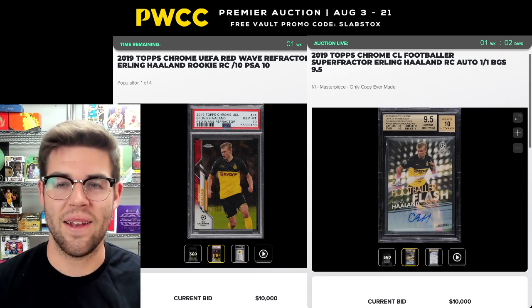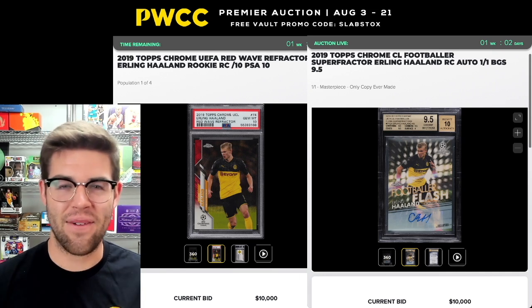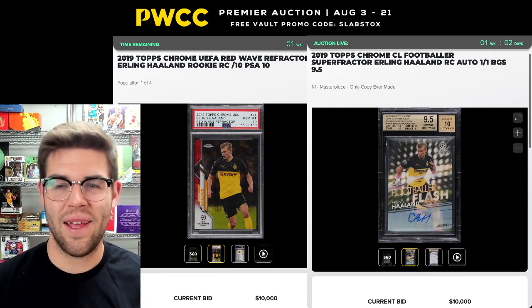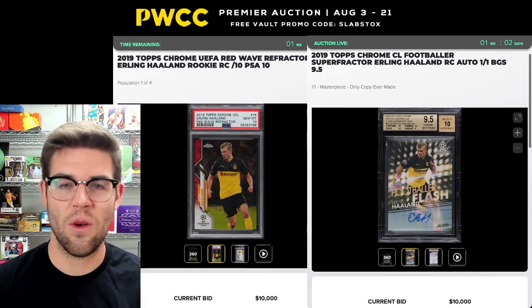Lots to be decided. I'm going to let you all decide for yourselves on which one you'd rather have in your collection. I'm thinking right now in my head which one I'd rather have. But really, really awesome cards here from Topps Chrome Champions League. And we got them both at $10,000 bids. So it's going to be tight going down the stretch, and I'm excited to see which one closes higher.